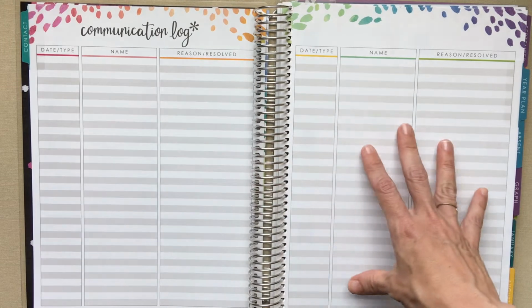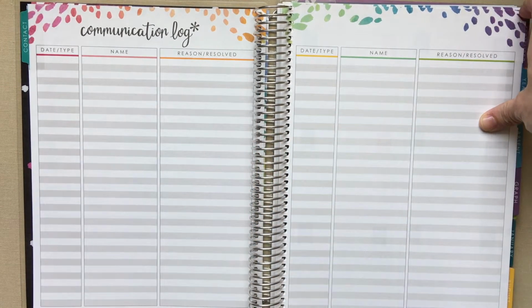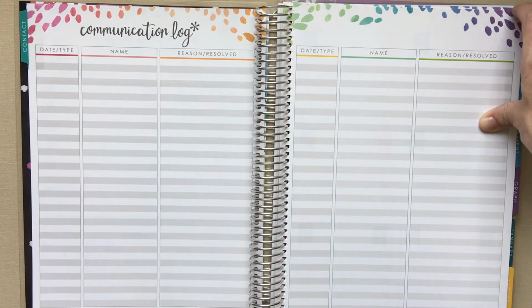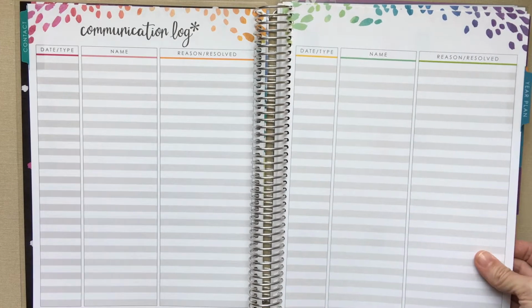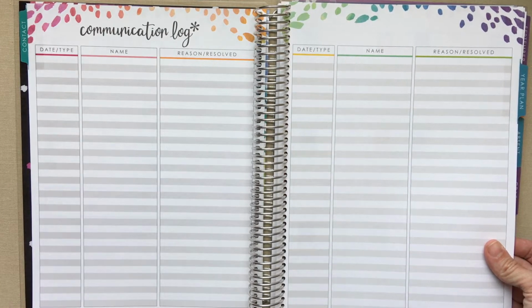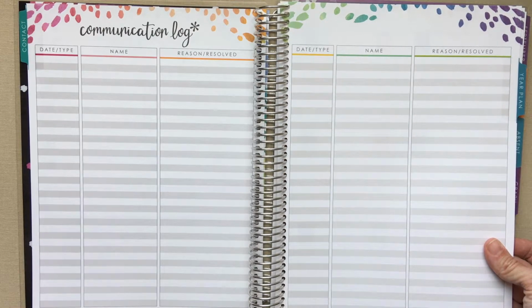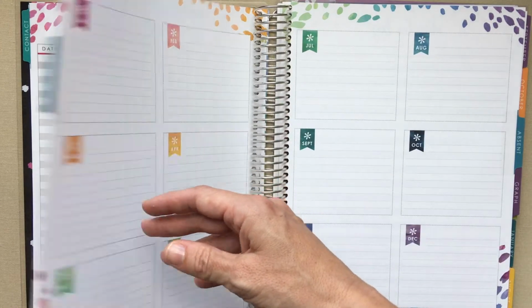Okay, communication log. Of course, I don't see myself needing to use this for anything, but I think I will find a use for it. Like, I might list all the books we've read or all the books he's read, something like that. So I might use it for some kind of reading log instead of communication log.